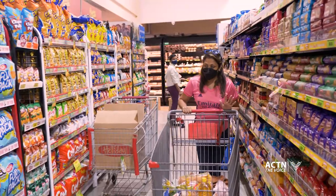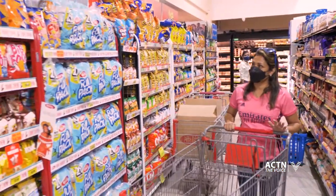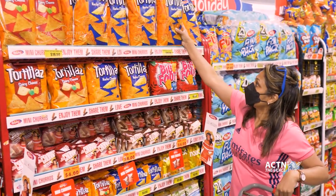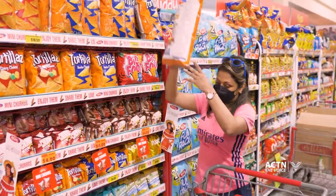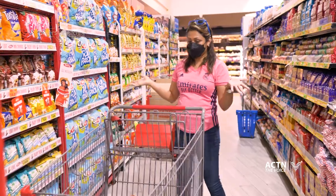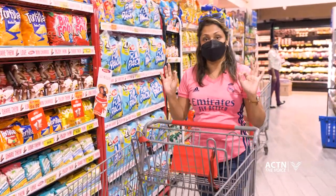So to finish my game night meal, I'm going to get some of these lovely tortilla chips here. Yes, and these are amazing for my nachos. So we got our tortilla chips, and I think we're about done shopping for my game night treats.